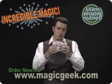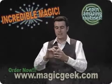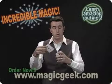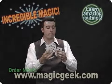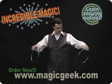Look, I have 1, 2, 3, 4, 5, 6 cards. I take 1, 2, 3 cards off the top, and I still have 1, 2, 3, 4, 5, 6 cards.